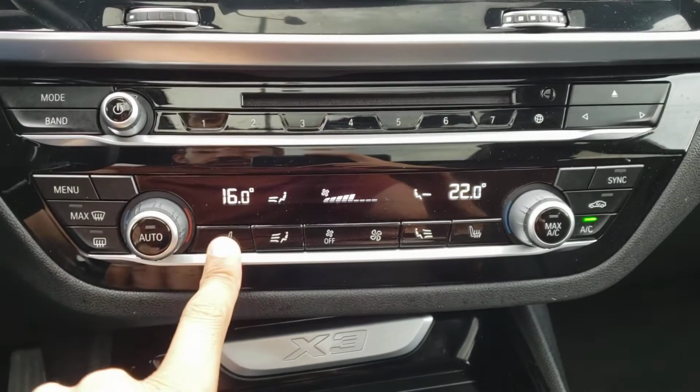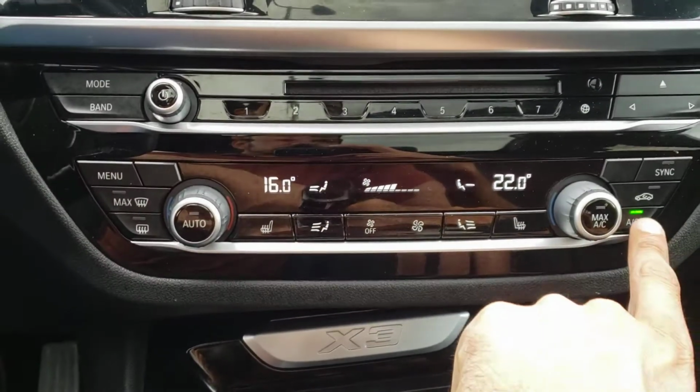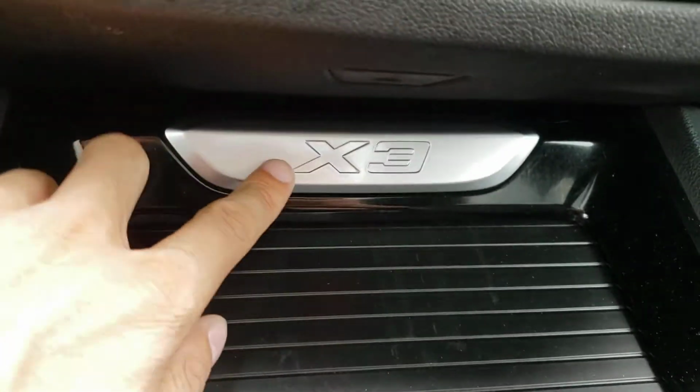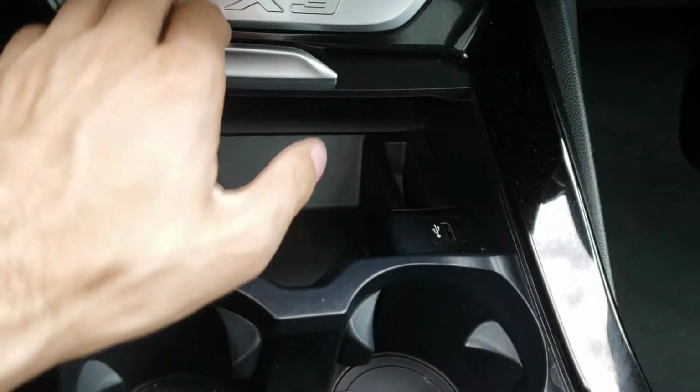For those cold winter days, you've got the heated seats here. There are 3-stage heated seats for both front passengers. And for the hot summer days, you've also got air conditioning, as you would expect. Below that, you'll find the nice X3 nameplate on this silver panel here, and then you've got a nice little hideaway panel that includes a couple of extra cup holders, as well as the USB port that I mentioned.